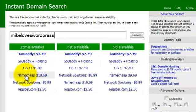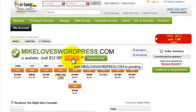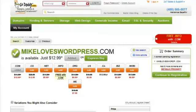Here's another one I recommend, Namecheap, and I will go into why I recommend them also, even though they're $3.20 more. So first let's click on GoDaddy, and I'll show you how it is at GoDaddy. When you have your domain name of your choice here, click add, and it'll add it to your cart, or add it to your registration over here. Now it says $12.99, you'll get the $7.49 when you go to your shopping cart. So just click add, and you just click continue to registration.